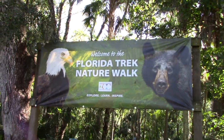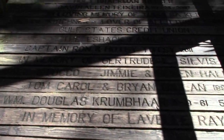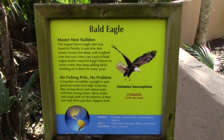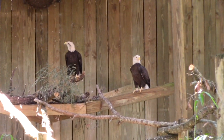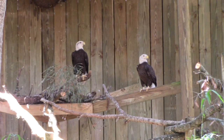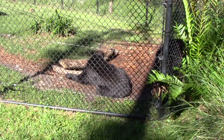Yeah. And this part of the zoo is called the Florida Trek Nature Walk. And I see a lot of names or business names carved into the planks. This is all the people that have donated money to the zoo. All right, we got some bald eagle. Got two of them just relaxing. There are some beautiful birds. I just didn't know if there's little baby ones in there.